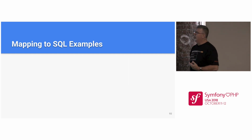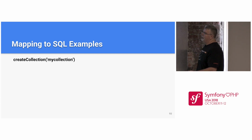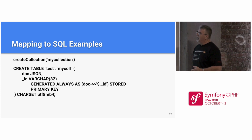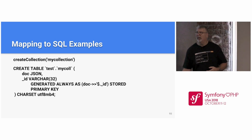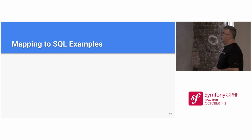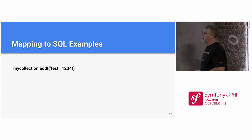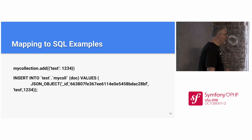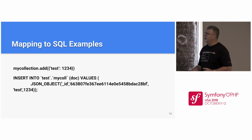Now, how does this new document store compare to what you're used to in SQL? Well, in the document store it's create collection my collection. In SQL, you're going to have to type the create table and get your fields out there for you. If you want to add a record, it's add and then the JSON document with a key and value. The SQL is this. Most programmers, ironically, are lazy typers, so I have a feeling a lot of you will enjoy the one on the top over the one on the bottom.